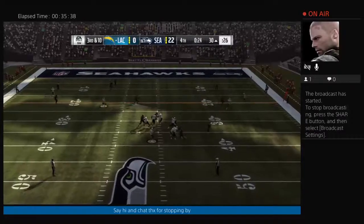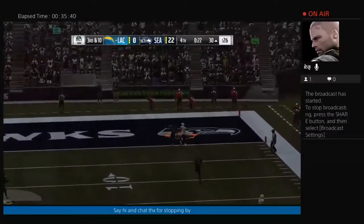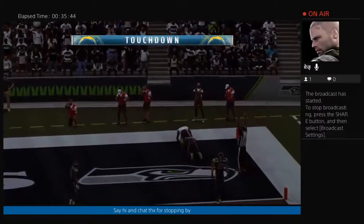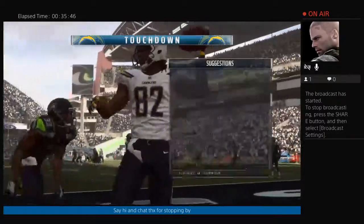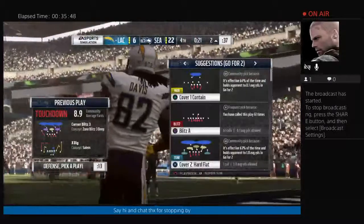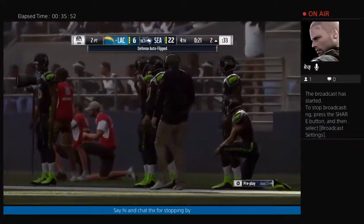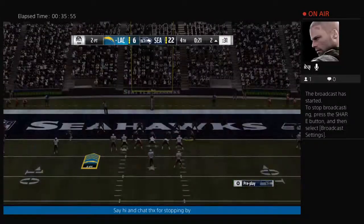On 3rd down, Rivers. He's going to let it fly. He's got his man. It's caught. Touchdown, Chargers. In for the score. And the Chargers, they're able to cut into that deficit. And now Rivers will lead the Chargers up to go for 2.